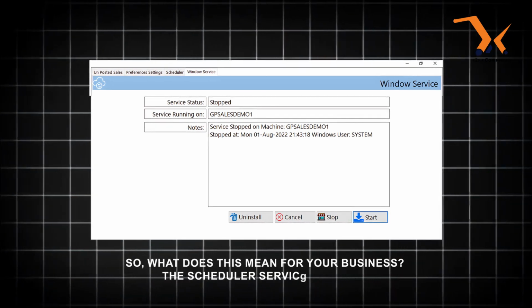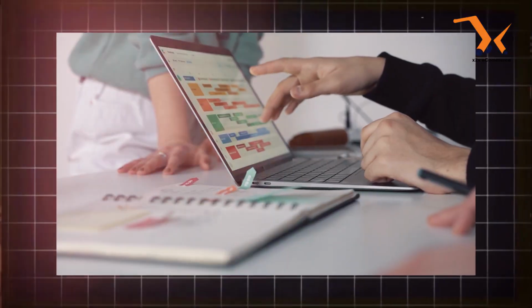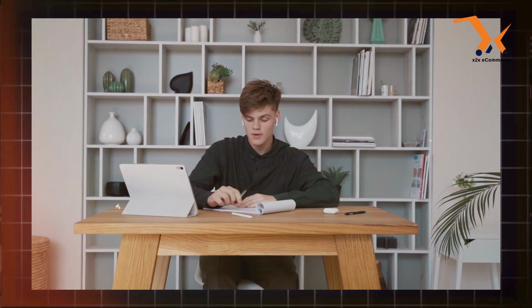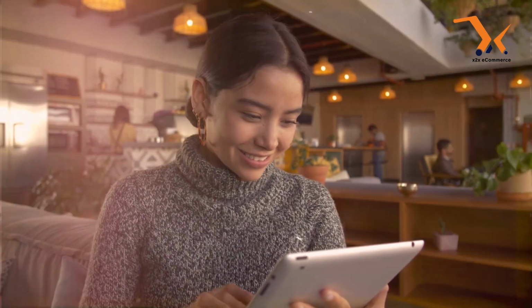So, what does this mean for your business? The scheduler service provides improved efficiency with automated data flow, reduced manual work and human errors, real-time insights for better decision-making, a seamless customer experience with up-to-date information.